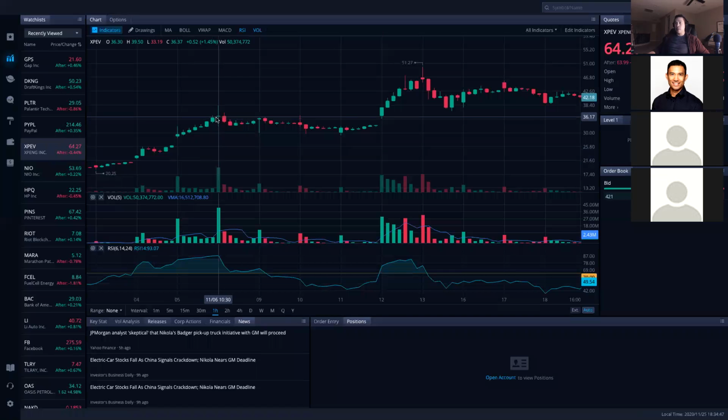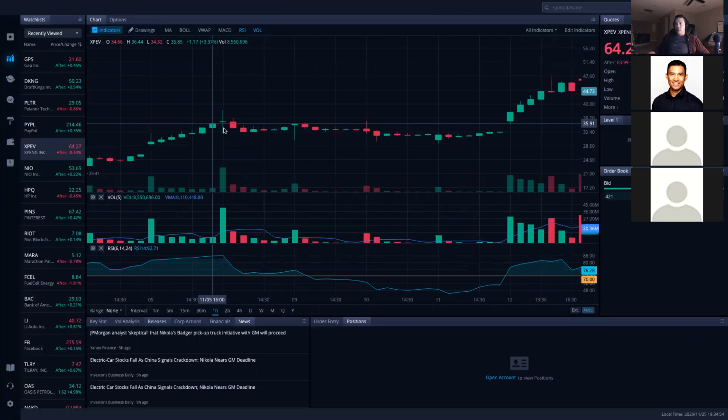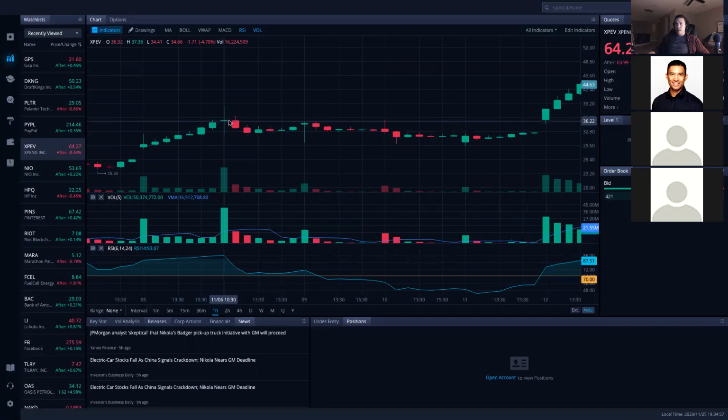I can't remember all the technical names, but this is typically where you see the body of the candle get really, really thin. It doesn't matter if you have too wide a wick. Typically it's supposed to be in just one direction, but normally you see it right here.